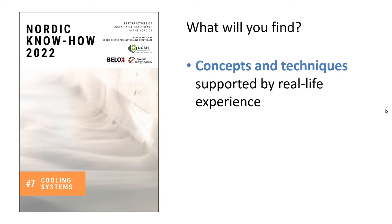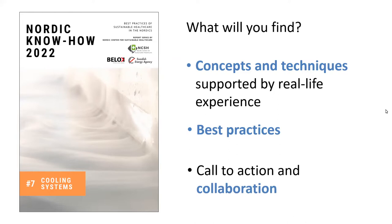but the most important is that you will find best practices. For the elaboration of this report, we used the experience and support of the team of CIT, the experience of hospitals through interview surveys. They will explain it in more detail. So you will find best practices and a broad analysis of what is going on, what is the state of the art in cooling systems in Sweden. And most important, you will find a call to action, a call for collaboration, because sustainability transformation is not possible without cross-sectorial collaboration. And that is what you will find in this report.